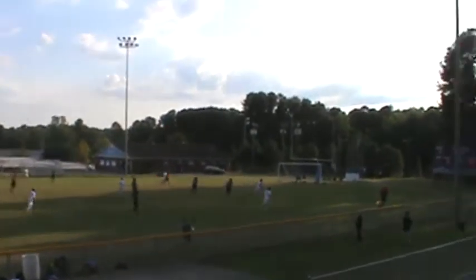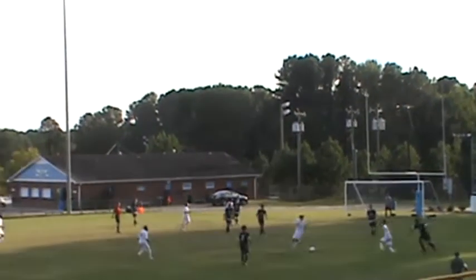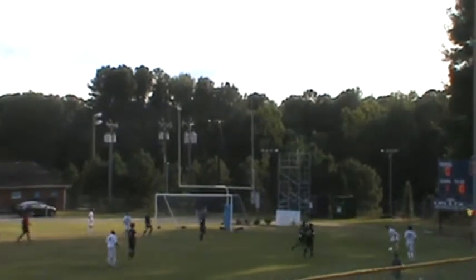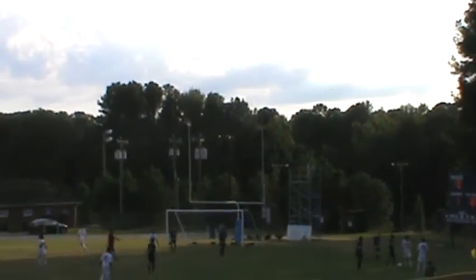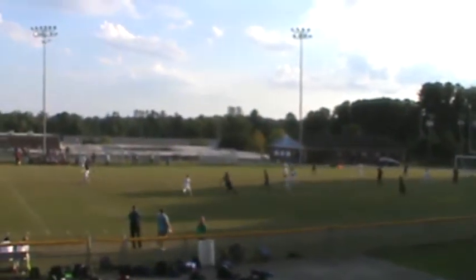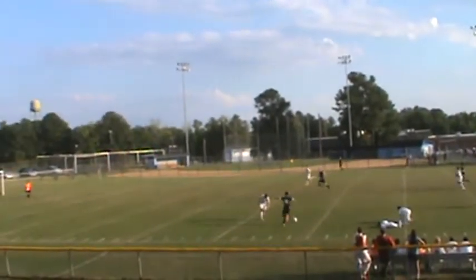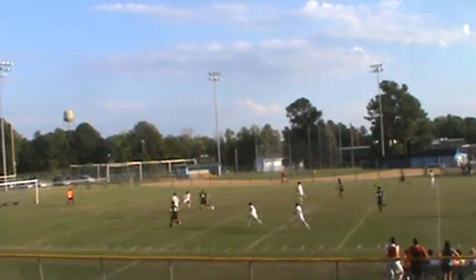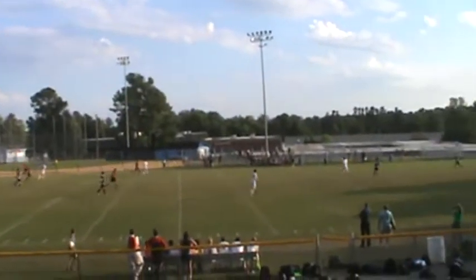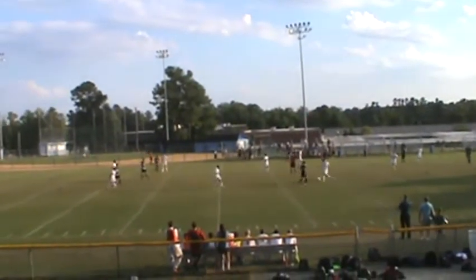Inside. Number 21 gets inside. Number 21 is wide open to the middle. And now, Granville Central goes in the other way. Still a lot of time left. Both flanking players go down. Number 20 gets in front. And that's a good job. Still a lot of time left here in soccer. The score is now the Panthers up by 2.